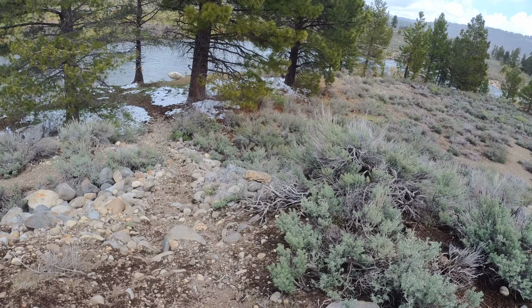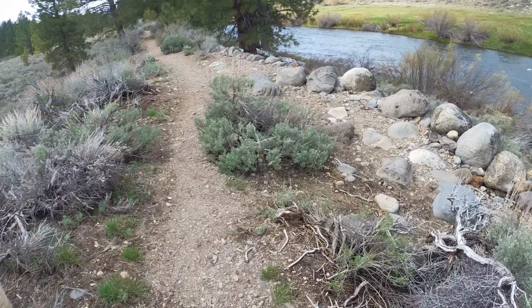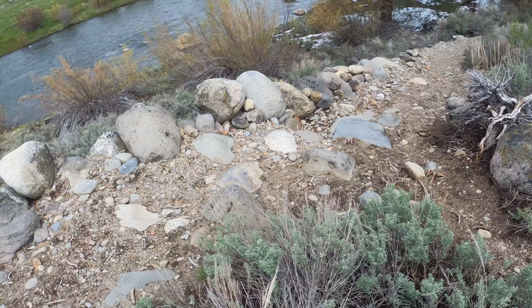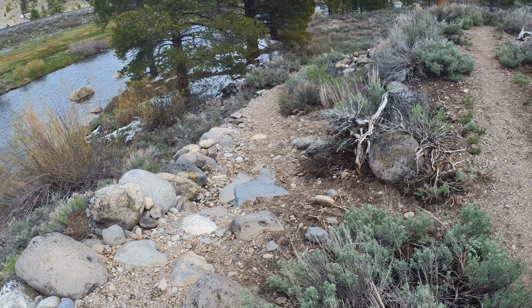Here's one of the original power poles. It's got an angled top to shed snow. It's hard to see through the brush there, but this is definitely an old post. The ramp leading down to the suspension bridge, still intact.